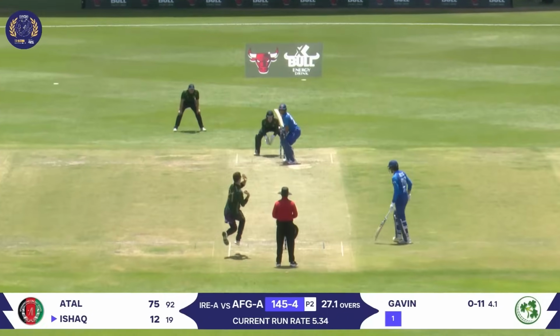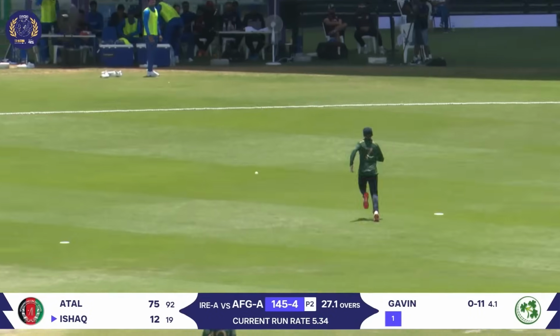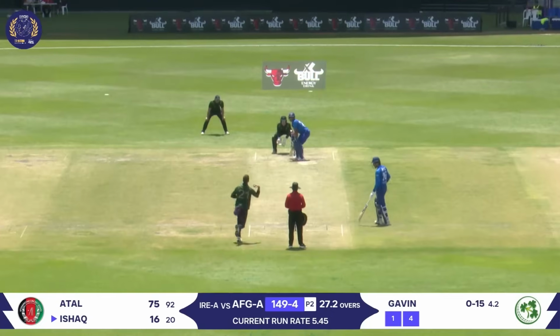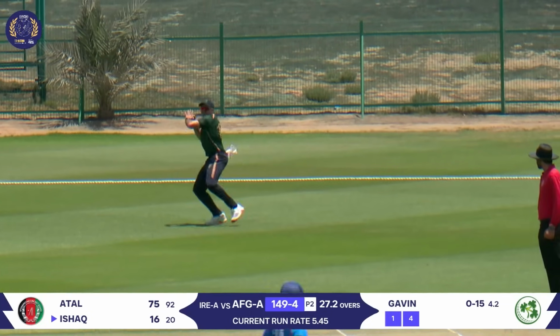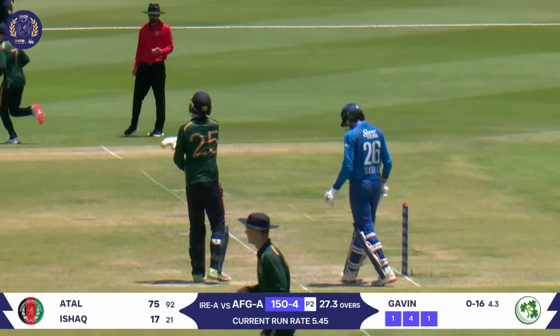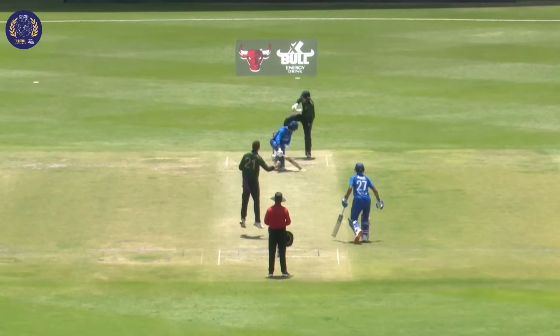And that match between Ireland and Afghanistan, that will run down to the boundary. We're talking about Ishaq Rahimi. But it's so thrilling to watch. Yeah, he's not scared of taking on the bowlers. We just saw taking on Gavin Hovey. Previous delivery was aerial, but he still managed to send it out for 4. Needs to stay there. Needs to make it big.